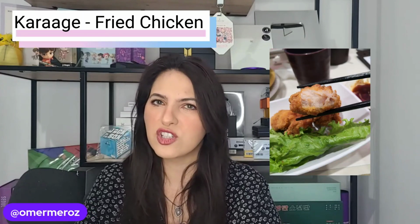Number 9 is a bit outside of the sushi realm. These restaurants usually have a lot of tiny dishes as well, and the amounts you get are not very big. It's a good place to try a lot of other things as well. Surprisingly, their karaage, which is fried chicken, is really good. So my 9th recommendation is karaage.